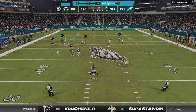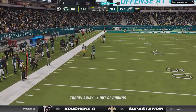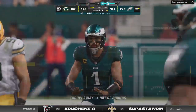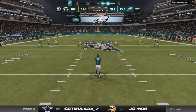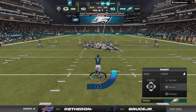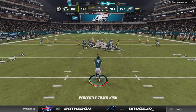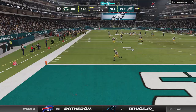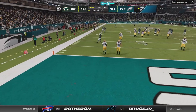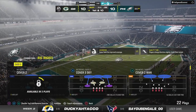Here's Hurts to throw. Buying time to his left. And he'll just toss it away. So he throws it away, and that brings up fourth down. The Eagles send out their punter now as he's on to kick it away. He's averaging just under 50 yards a punt as he gets this away. And this is going to carry well into the end zone for a touchback.